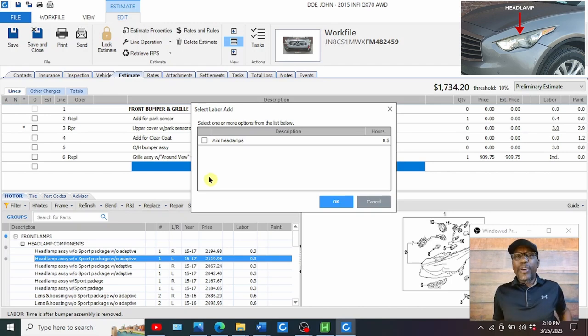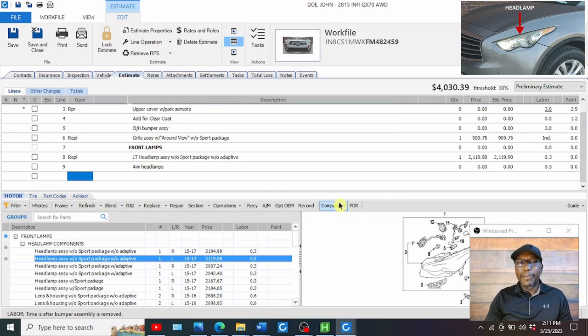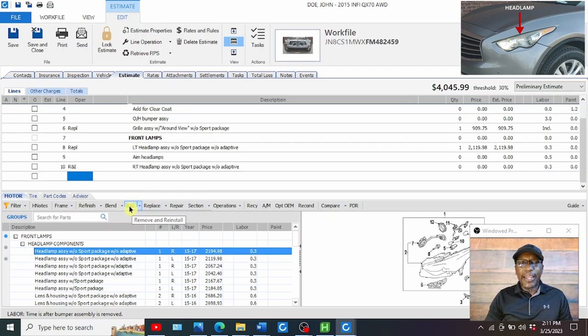And so it asks us a question. Does the headlight need to be aimed? The answer to that question is yes, so we put a check mark in the box. If it's a new headlight, then it needs to be aimed. If it's a used headlight that was removed from the vehicle and installed back, then it does not need to be aimed. It should have already been aimed, okay? So I'm going to tell it OK. Then I'm going to get my right headlight, and I'm just going to R&I that headlight. And we're not going to aim that one because it's already been aimed, OK?